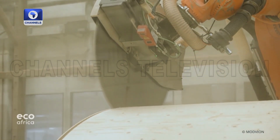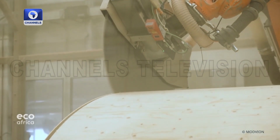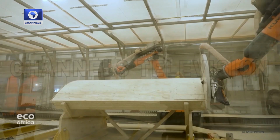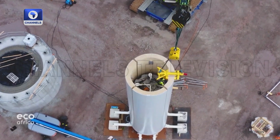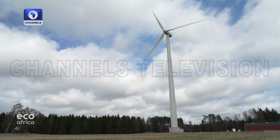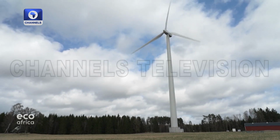In 2021, the Danish company Vestas invested in the Modvion startup. They also built the turbine in Skara. If the innovative wood turbine towers catch on, it could help make wind power even greener. Solutions like that can really blow your mind.